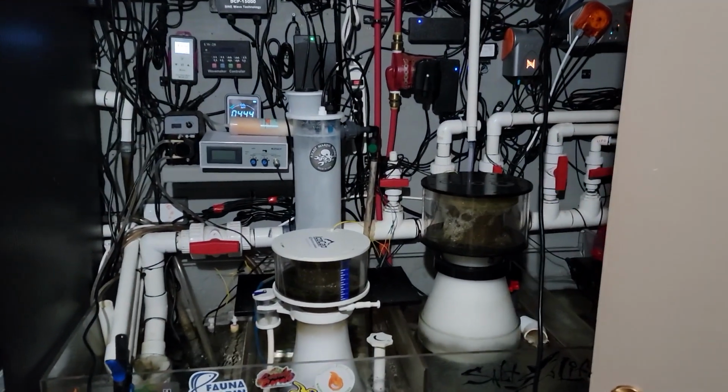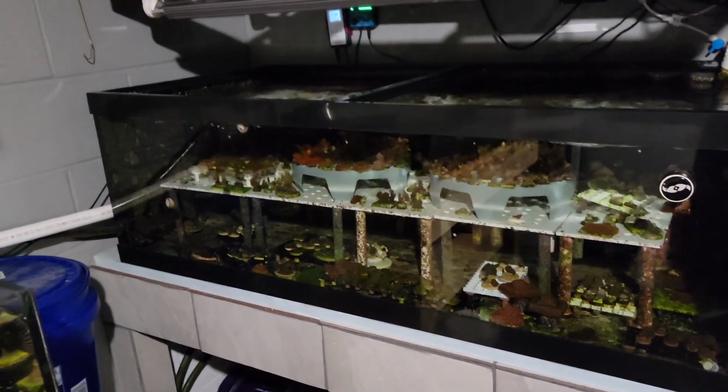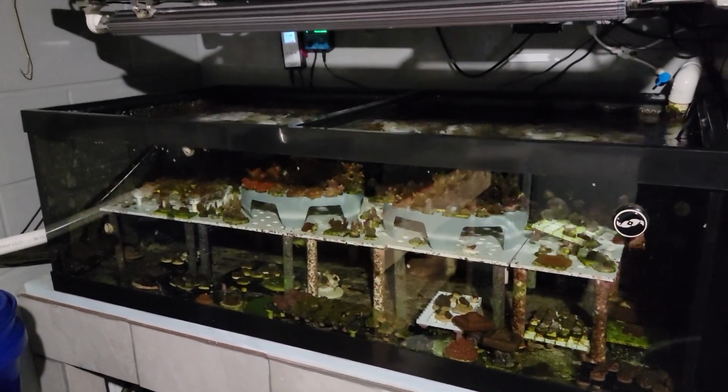I was up till about midnight getting everything kind of pre-racked on racks that go into my pails, getting everything ready to go. So I'm going to start packing all this stuff up and loading up the car, and we can get on our way so we can get to the coral show.